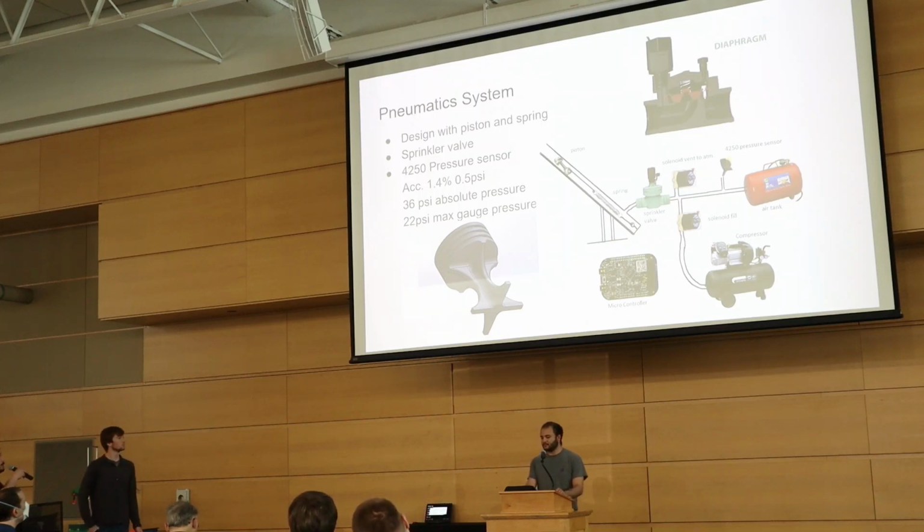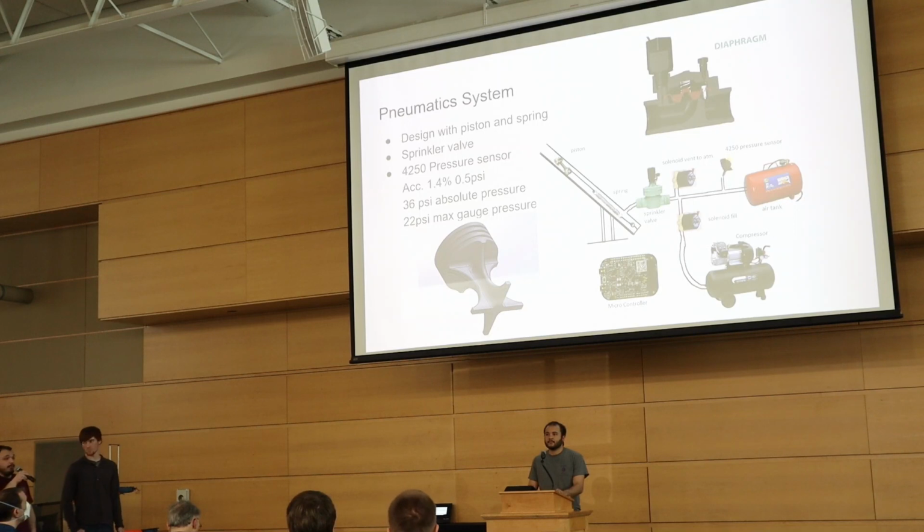So for the pneumatic system, it's designed as a PVC pipe as the barrel, and connected to that PVC pipe is a flexible hose which goes to the sprinkler valve. That goes over to an air tank where we can control the pressure using two solenoids. One of them is used to vent the atmosphere, and one of them is used to fill. The fill one is connected to a compressor or an air supply outside of it.